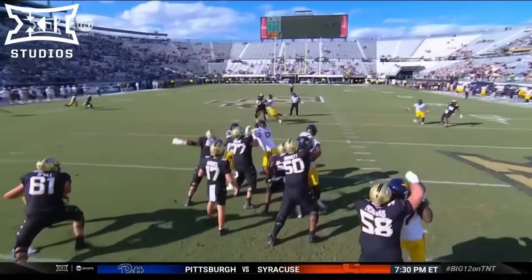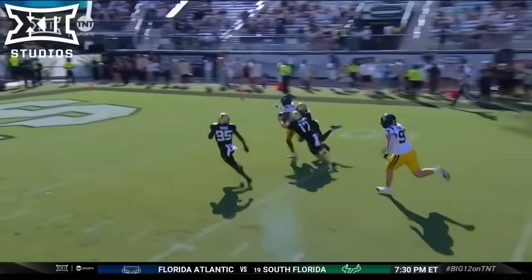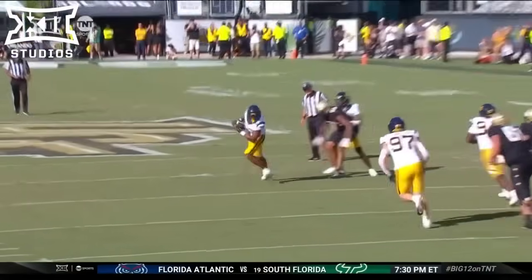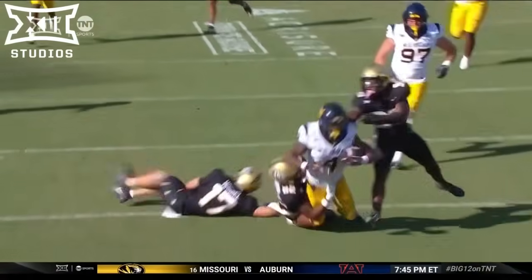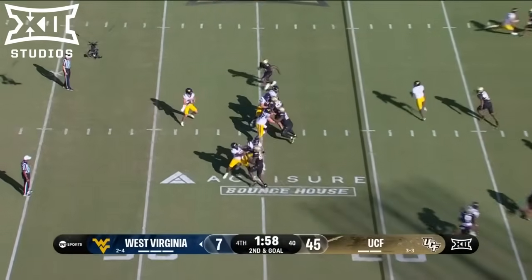As we see, new quarterback throws it into traffic over the middle. But how about Jordan Bridgewater at wide receiver? Running down, making a play on the doorstep. We saw what almost happened for West Virginia on defense when they made the effort play to get him out at the 1 yard line. You just never know. So, final 2 minutes, West Virginia and UCF.